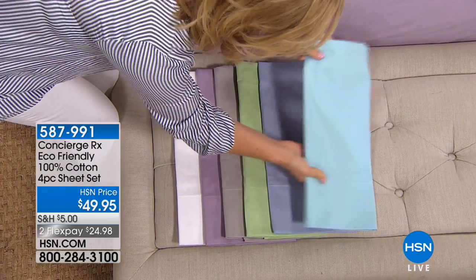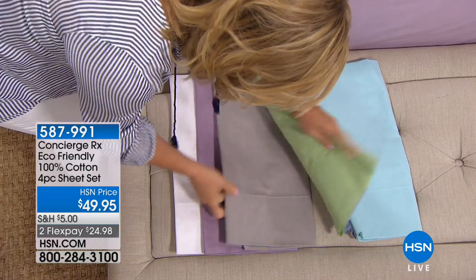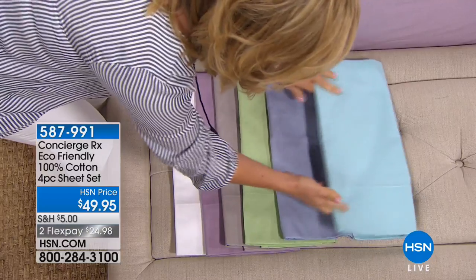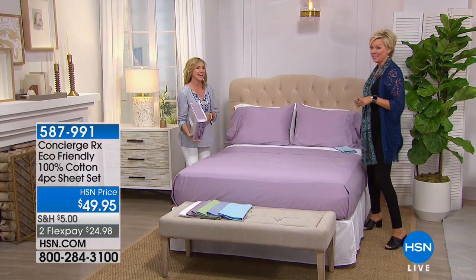We have it in aqua. Pretty. Look at this blue. It's like a periwinkle blue. We have sage green. We have a soft gray right here. Oh, that's pretty. There's your lilac. And then we have the crisp pure white. Excellent. And you know, in something like this, a white sheet. Let me show you, and let's talk about Oeko-Tex, because I was really excited about this concept. And all sizes, same price, by the way, and on a flex pay, it's $24.98.